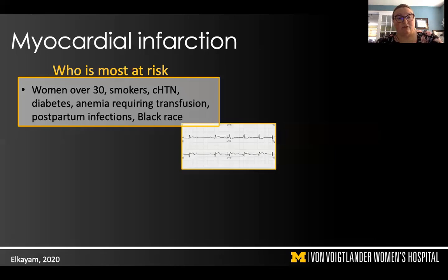And then on that note, myocardial infarction. So we take care of a lot of women who are at risk for this rare event.